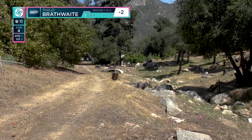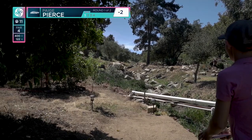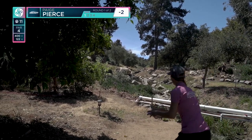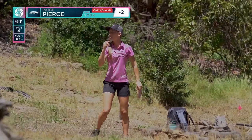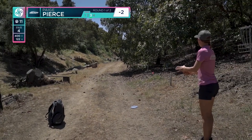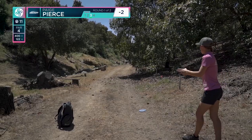Oh, ooh. Look at this shot from Philo, though. Wow, and a good skip. He found the flat part down by the creek. Perfect angle control on that uphill drive. That was a destroyer. And the Zeus just came out of my hand a little bit late and found the OB on the right side, so I need to try to get up and down a safe par here.